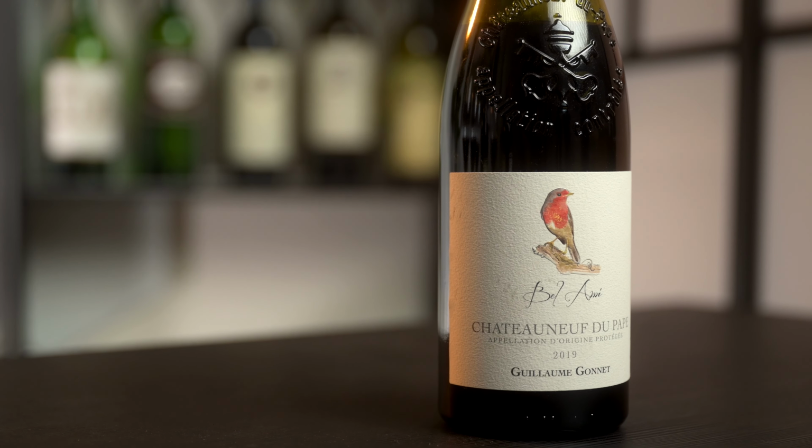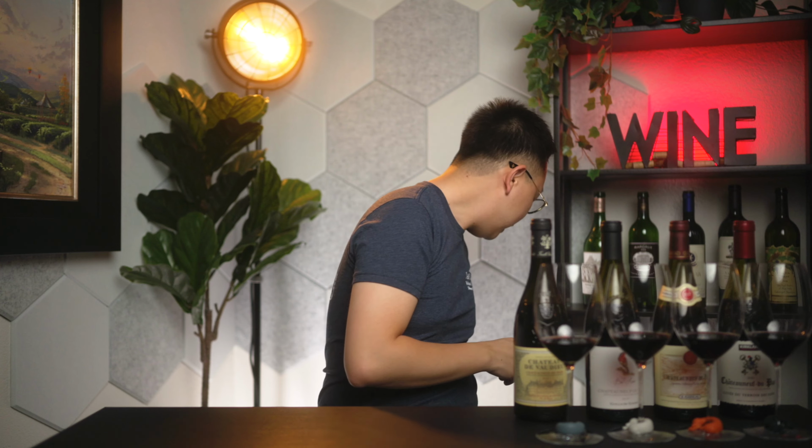And last but not least, wine C. Chateauneuf Du Pape 2019. Oh gosh, Guillaume Gonnet. I hope I'm pronouncing this correctly. I'm pretty sure I'm not. Wine C, out of all the wines, was medicinal and herbaceous. It just wasn't generous enough. But at the same time, it's the second cheapest wine out of all the flight today.